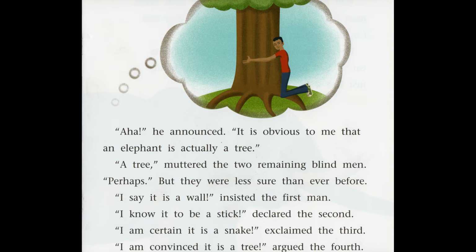"A tree," muttered the two remaining blind men. "Perhaps," but they were less sure than ever before. "I say it is a wall," insisted the first man. "I know it to be a stick," declared the second. "I am certain it is a snake," exclaimed the third. "I am convinced it is a tree," argued the fourth.